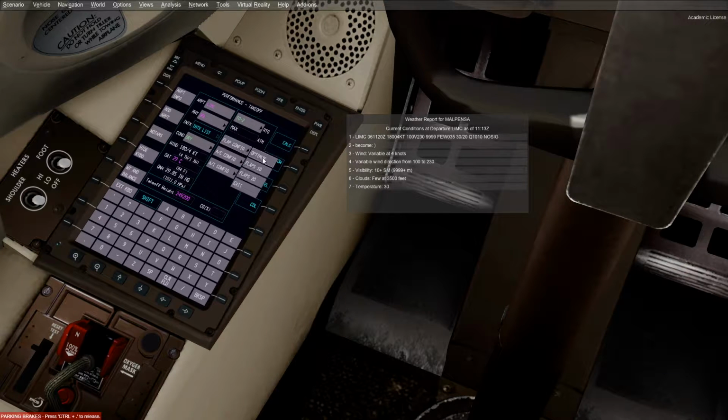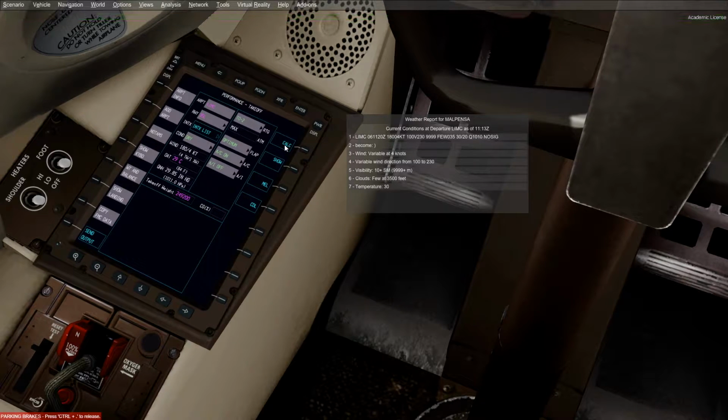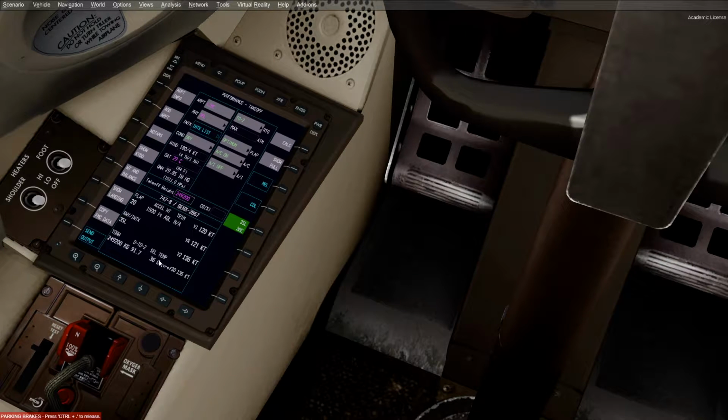Takeoff 2, quite sure that will work today. Aircon is on, anti-ice is off. Calculate. So it will be takeoff 2, select temperature 36 and flap 20.